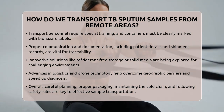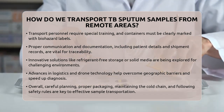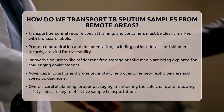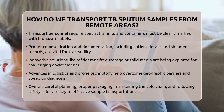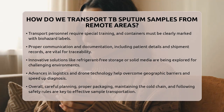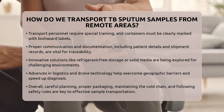Overall, transporting TB sputum samples from remote areas requires meticulous planning, proper packaging, maintaining the cold chain when possible, and following safety regulations. These measures help ensure the samples remain valuable, leading to accurate diagnosis and better treatment outcomes, even in the most difficult environments. Always remember, for specific cases, consulting healthcare professionals and following local health guidelines is essential.